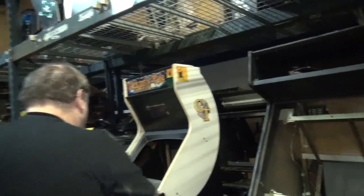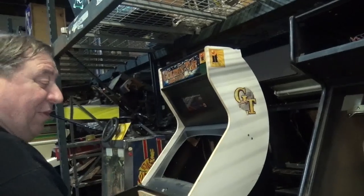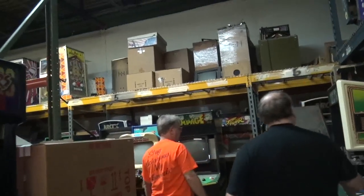These are empty shells now. That actually is a complete. We just have to make it complete again. It's an incomplete complete? It's complete but incomplete. I like that. Now look here.